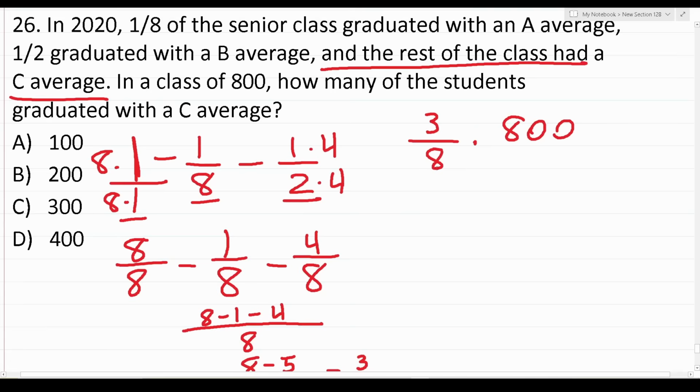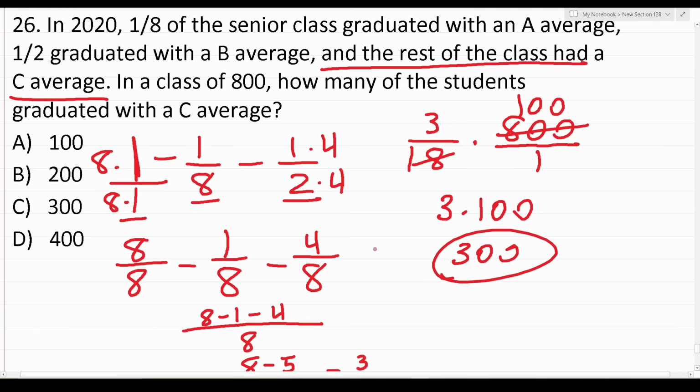And this math is actually pretty easy to do. We have 3/8 times 800. We can write 800 as a fraction by placing it over 1. And before we do this multiplication, we can actually say 8 goes into 8 one time, 8 goes into 800 100 times. So we have 3 over 1, which is 3, times 100 over 1. 100 divided by 1 is 100. 3 times 100 is 300. All right, so the answer to this one is C, 300.